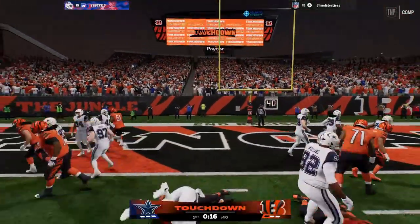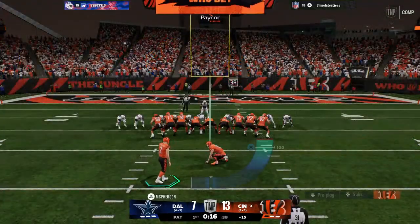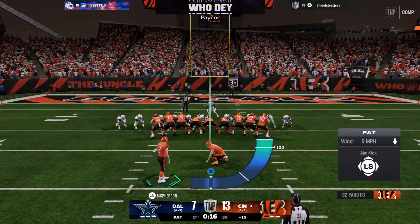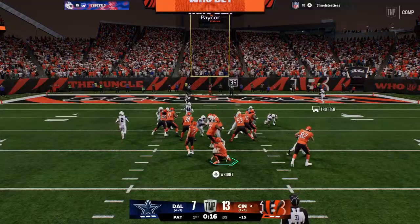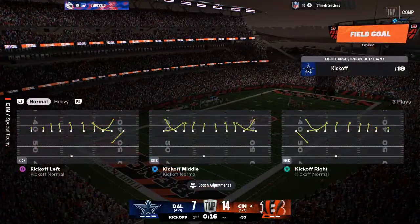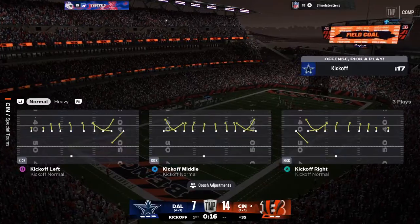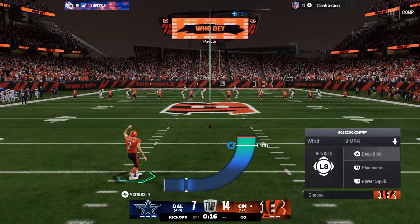And he'll take this into the end zone for a Bengals TD. A great play there, his 2nd touchdown of the game, giving him 12 on the season. And the Bengals have taken the lead. Extra point by McPherson, up and good. And that makes the score 14-7.